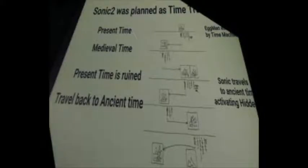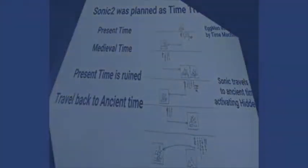The plot is believed to be very similar to Sonic CD. Eggman would travel to the past and damage the future. Sonic would follow and right the wrongs. However, these plans are extremely early, likely from before work even began on the game.